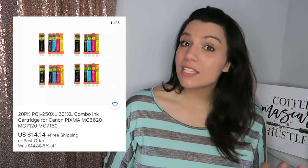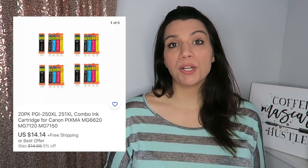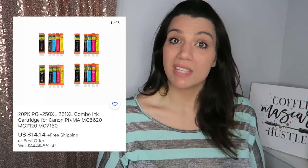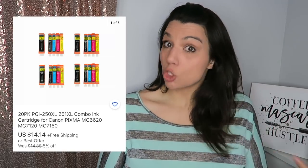All right, so we're starting off with one that really surprised me, and that is printer ink. This one really surprised me because most printer ink sells really fast, and so I'm not exactly sure what is keeping this printer ink from selling. I mean, it's a 20 pack.